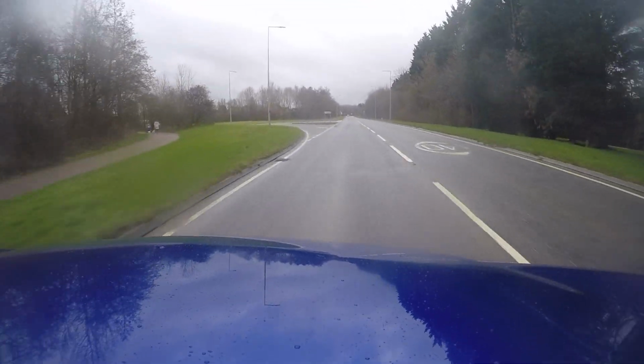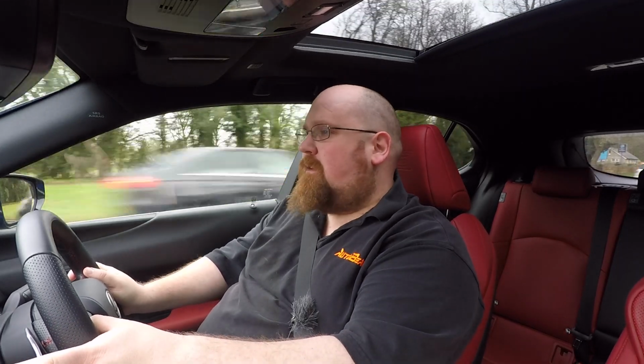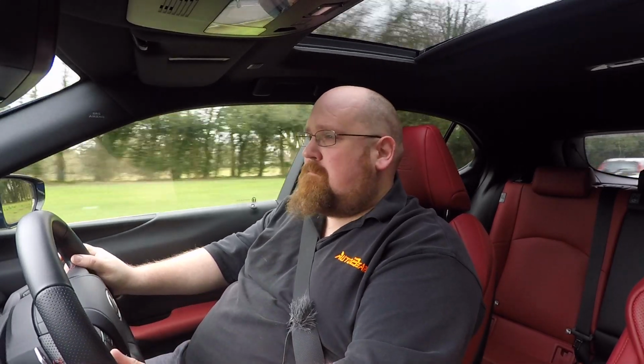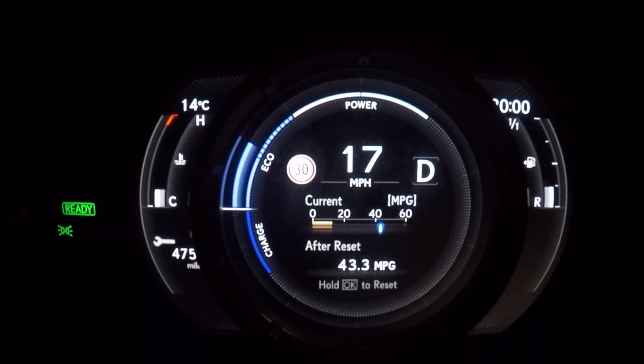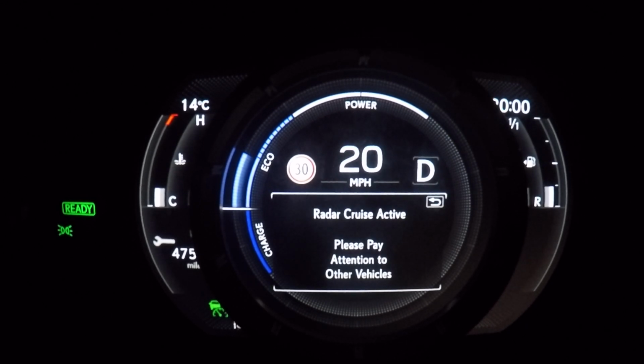But at the same time, if they just got rid of those run flat tyres and had conventional tyres on, it would be, I think, much better and also much more comfortable when it comes to the ride side of it. And then we've got the handling, which I'm going to say is really nice in the UX.